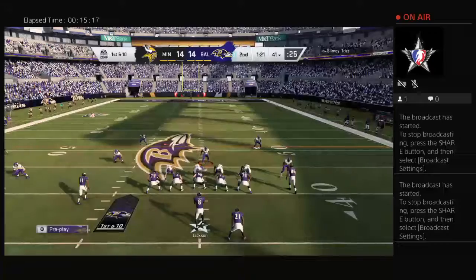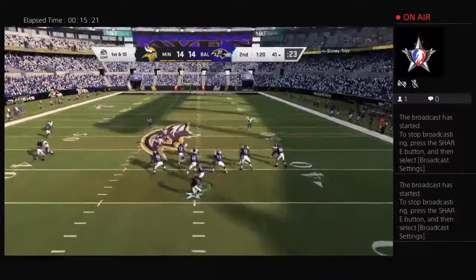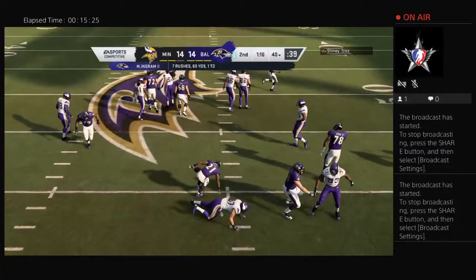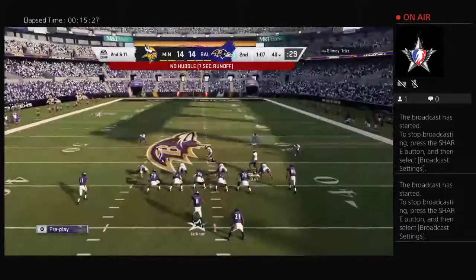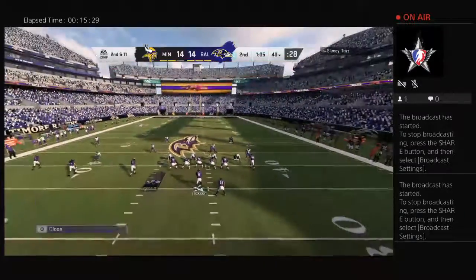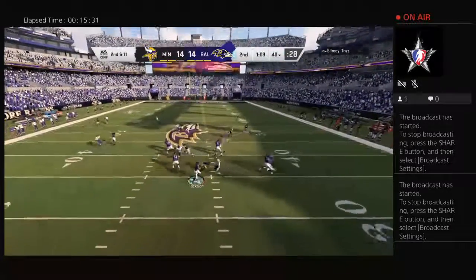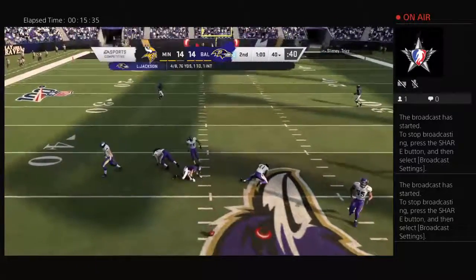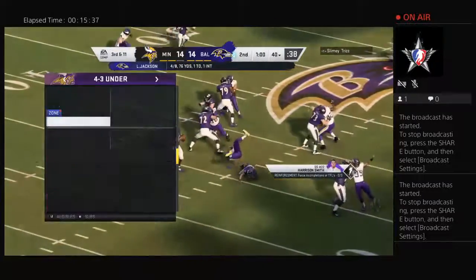Baltimore with good starting field position as they come up first and 10. They'll run with Ingram here to begin the drive, and he is met quickly in the backfield. Down he goes, folded like a lawn chair. On second and 11 now, Jackson, and that is incomplete. He couldn't hold on through the contact.